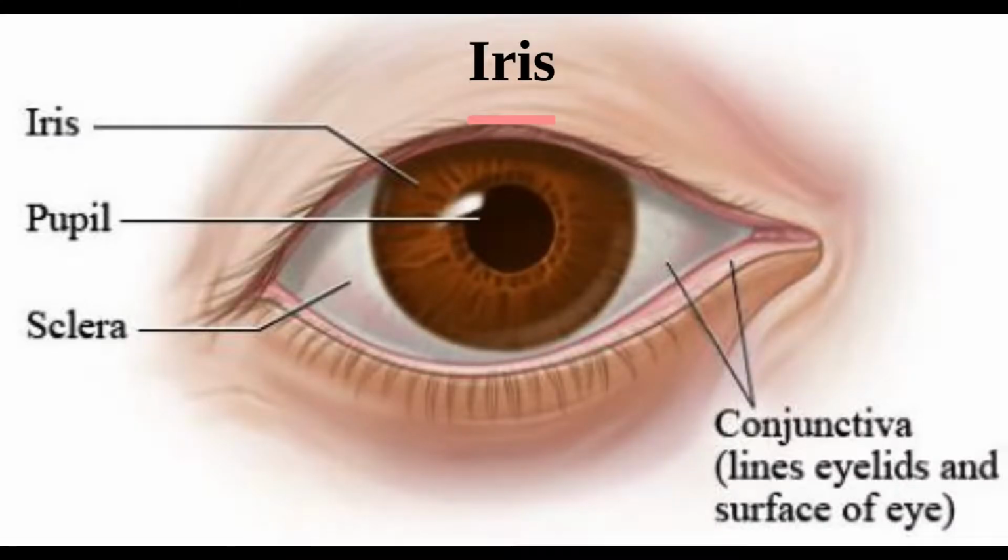What is the iris of the eye? The iris is the colored part of your eye. Muscles in your iris control your pupil, the small black opening that lets light into your eye. The color of your iris is like your fingerprint. It's unique to you, and nobody else in the world has the exact same colored eye.